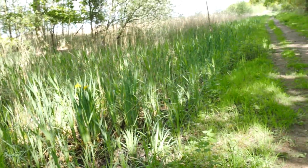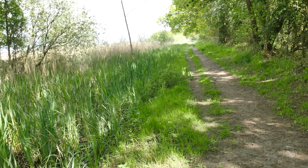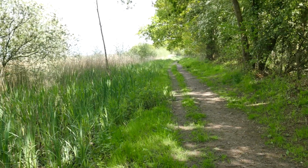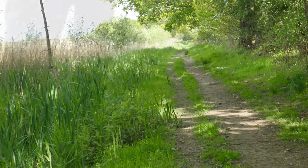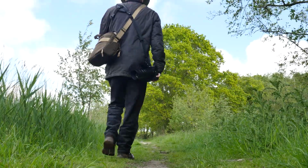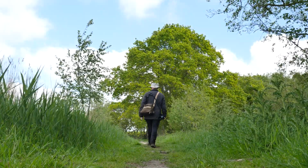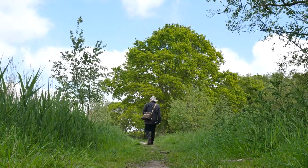Well, here we are back down on Hickling Marsh. This is the southern side of Hickling Marsh again. See what we can find. So we'll have a stroll across and see what's about. We will be visiting one or two marshes in this video, so do keep watching.